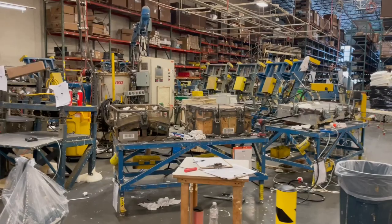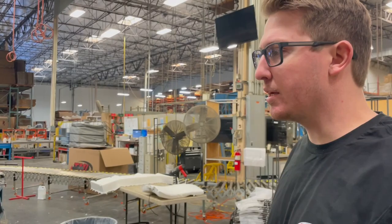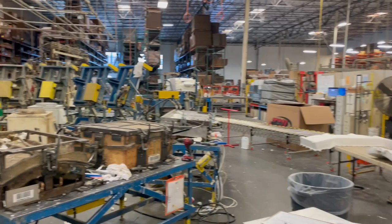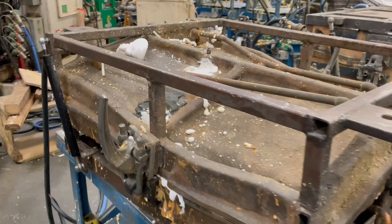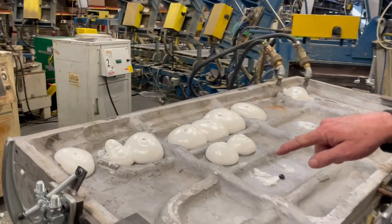I remember seeing this last time, where they pour the foam in the molds. Two chemicals mixed together and out comes the molded seat. Much better than cut foam. It's right to the correct specifications. It's like a big old waffle maker. Got foam coming out of the air hole. Good call, don't touch that. It's probably hot.